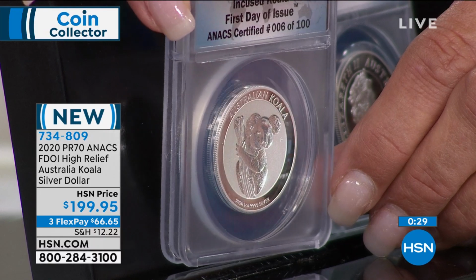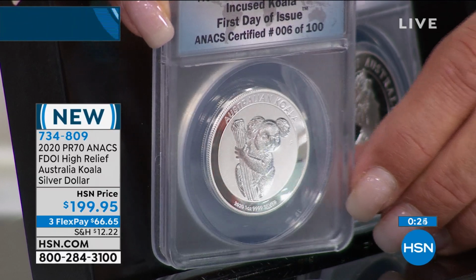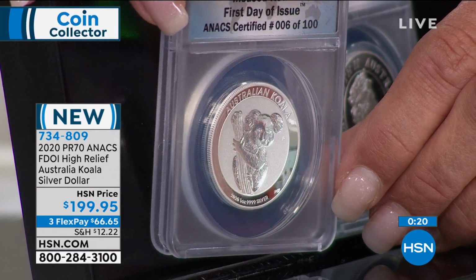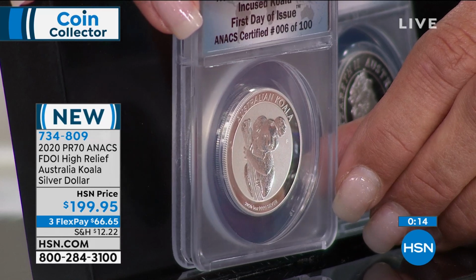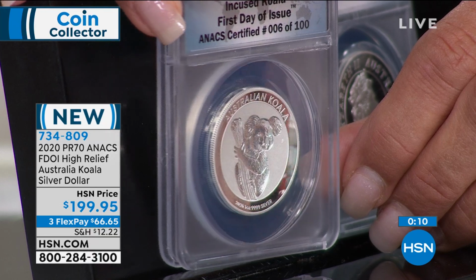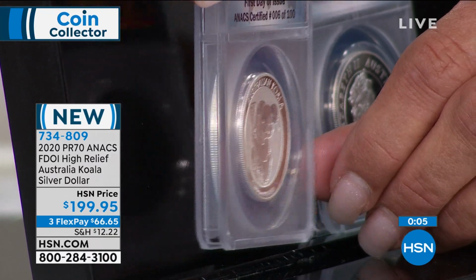So the koala just jumps up off of that, and the high relief is the things around it. It's incuse. That means the koala is in essence stamped into the coin, which is extraordinarily rare, very, very technically difficult to do, and they can only do that with that curved or concave coin that you see there.